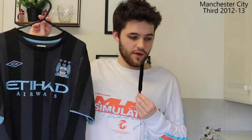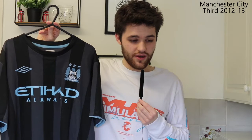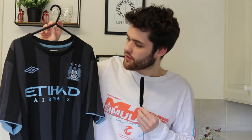Slow down, Ollie. We have another Man City shirt. What a shock! Again, it's another third shirt. I believe this one was 2014-15? I could be wrong. Oh no, it wasn't because it's Umbro. Oh, it must have been earlier. I'm going to say 2010. I don't know. Oh dear.